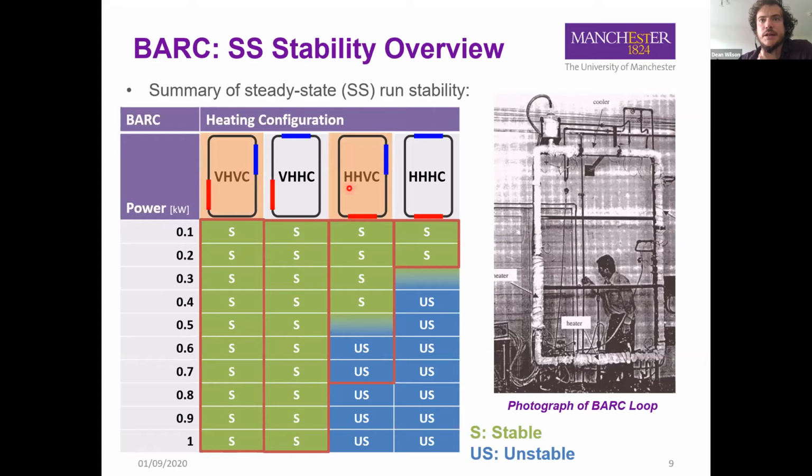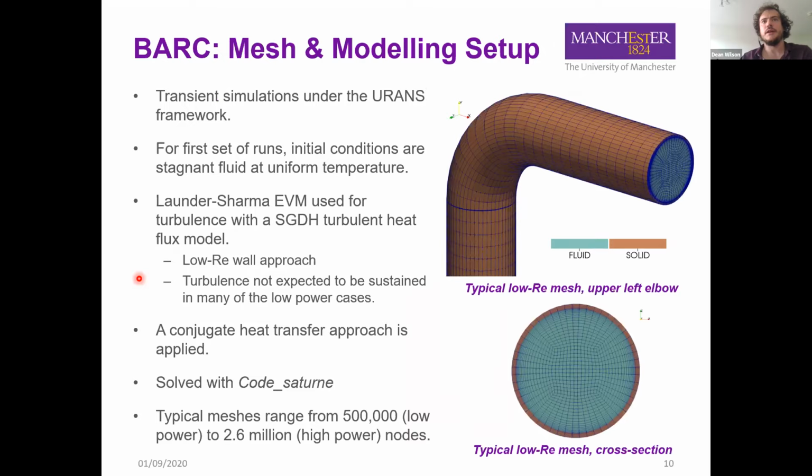So just a brief slide on the modeling framework which we're using. These are transient simulations under the URANS framework. Although the loop should reach a steady state, we are actually solving them as transient to capture that development. In the first set of runs, we actually do something different from the experiment. We initially started all the runs from stagnant conditions. This was partly to check whether hysteresis effects were actually important, and also to capture that initial behavior from the stagnant condition.